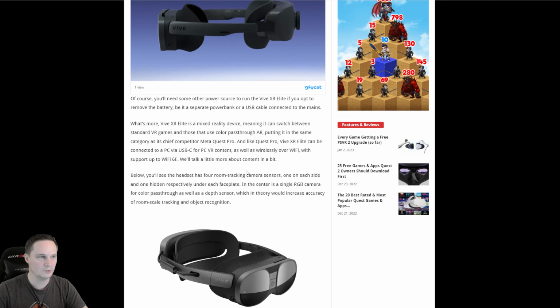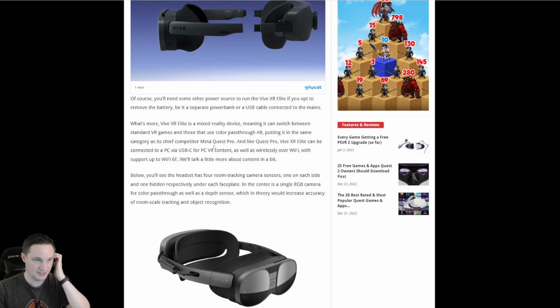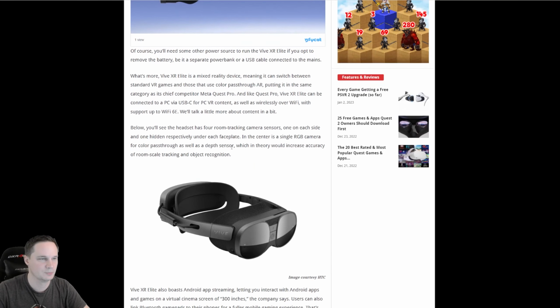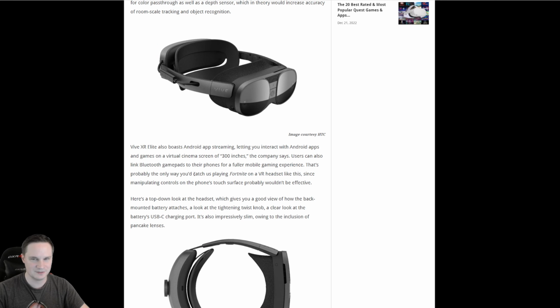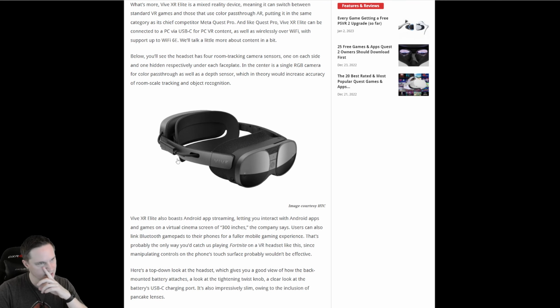And that's very interesting. And of course you can play the standalone games, and you can connect it via USB-C cable or Wi-Fi 6E to the PC, and you can play all the PC VR content like with the Meta Quest Pro. So we have an RGB camera here. That's interesting. So you can do the mixed reality stuff. I guess it will be a pretty good pass-through view. You can see this view here.